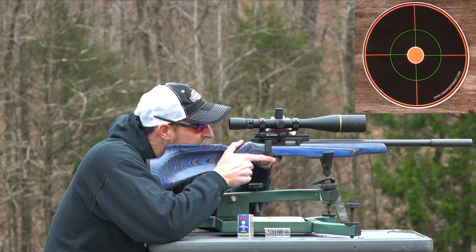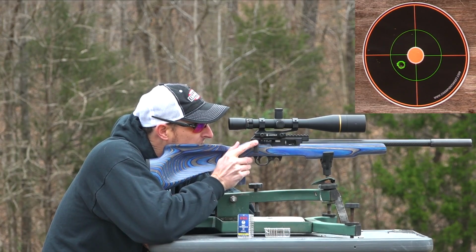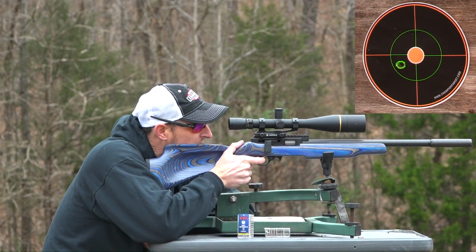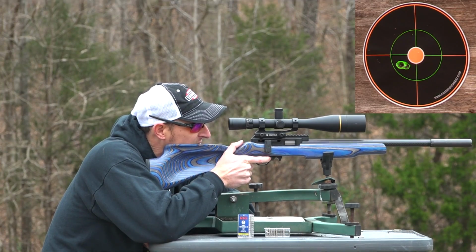Let me get this focused in. All right, here we go. Now we are going for groups here and we're not going for bullseye. I have this rifle sighted in at 100. But it does look like it's shooting a little left, so at 100 yards it may be shooting a little left. We'll find out.